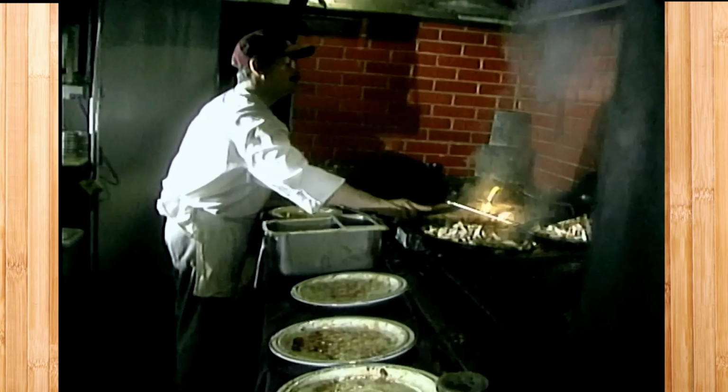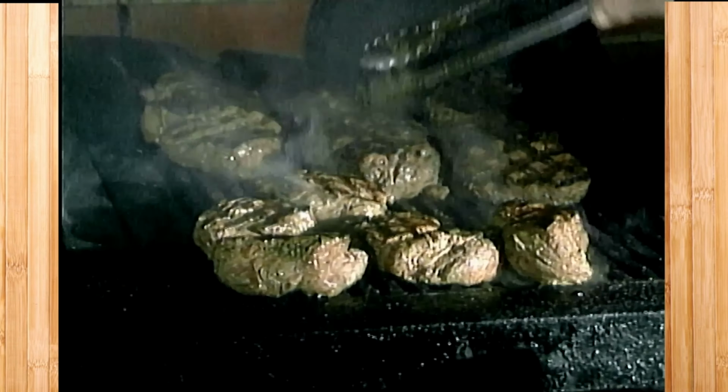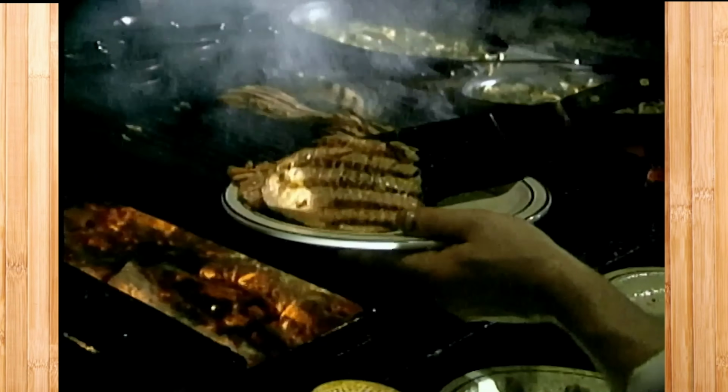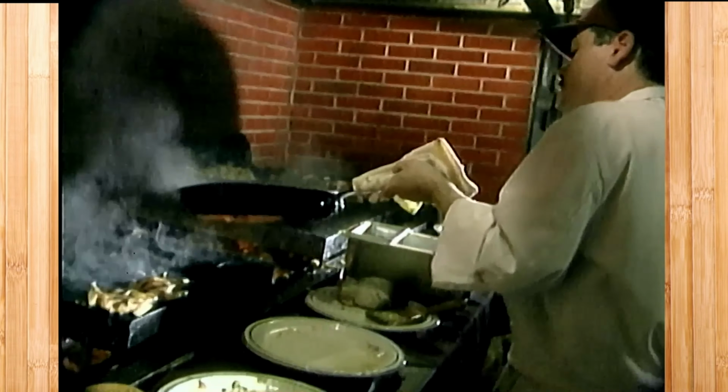We specialize in the food and drink of that early Bent's Fort period. The buffalo is, of course, the meat that they ate primarily there. We also do elk and Arctic muskox, rattlesnake, ostrich these days, it's big.